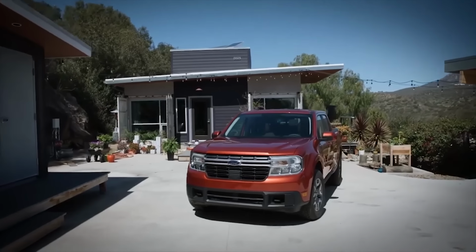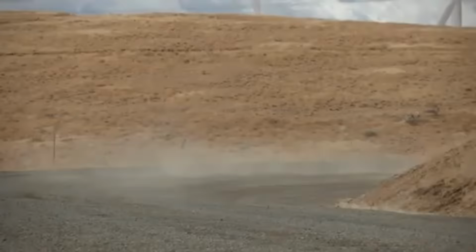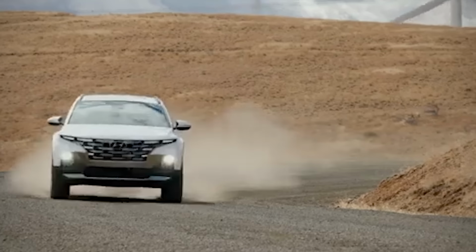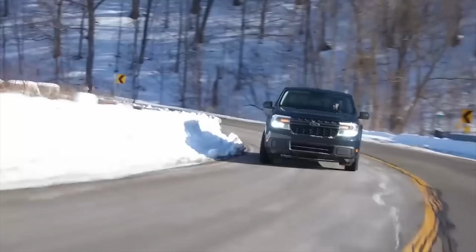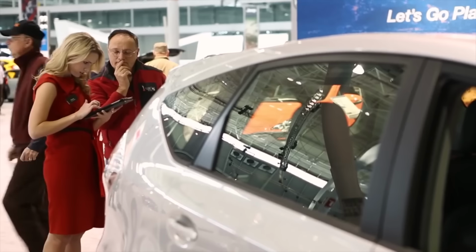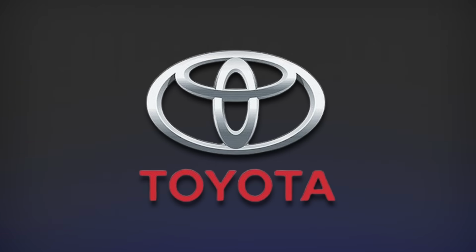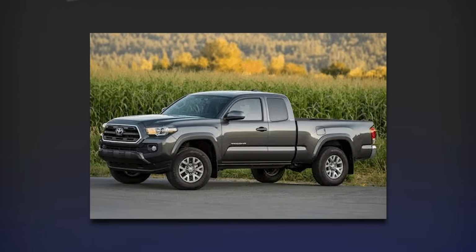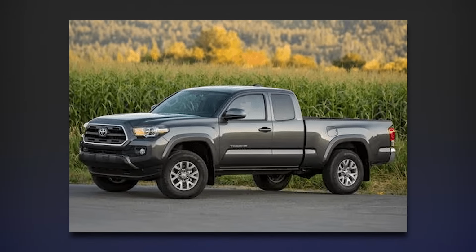Now, here's a thought. Wouldn't it be awesome if there was a single or extended cab version too? Sure, you might lose a bit of passenger space, but think about it. There are folks out there who need a serious workhorse, right? Contractors, farmers, heck, even you on those days when what you gotta haul just won't fit in that little bed. That is why, while everyone else seems to be ditching extended cabs, Toyota's making moves to bring them back. Just look at the Tacoma's extra cab. It's sleek, it's got two doors, and it's got us all curious. We're talking potential here, folks.